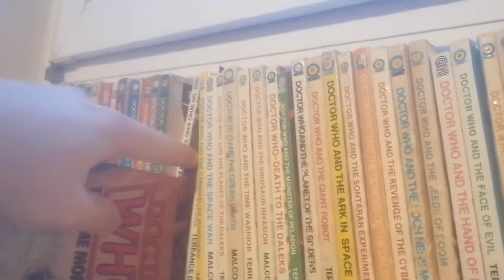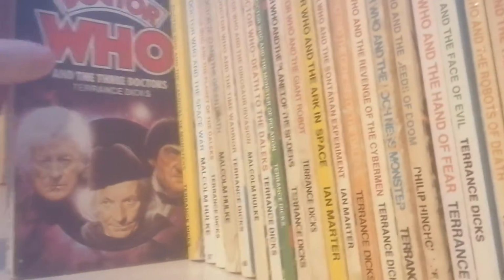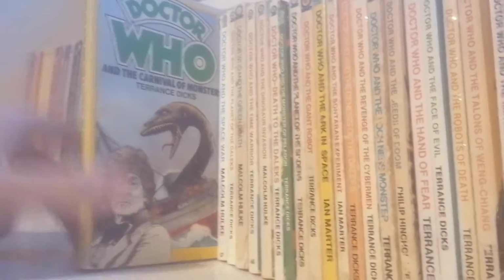David Prowse. If you don't know who David Prowse is, he's the guy who plays the Minotaur in The Time Monster, but he's better known for being Darth Vader. So I'm happy to have that. God rest his soul. The Three Doctors. Carnival of Monsters. Really like this cover. I love the yellow and the green.